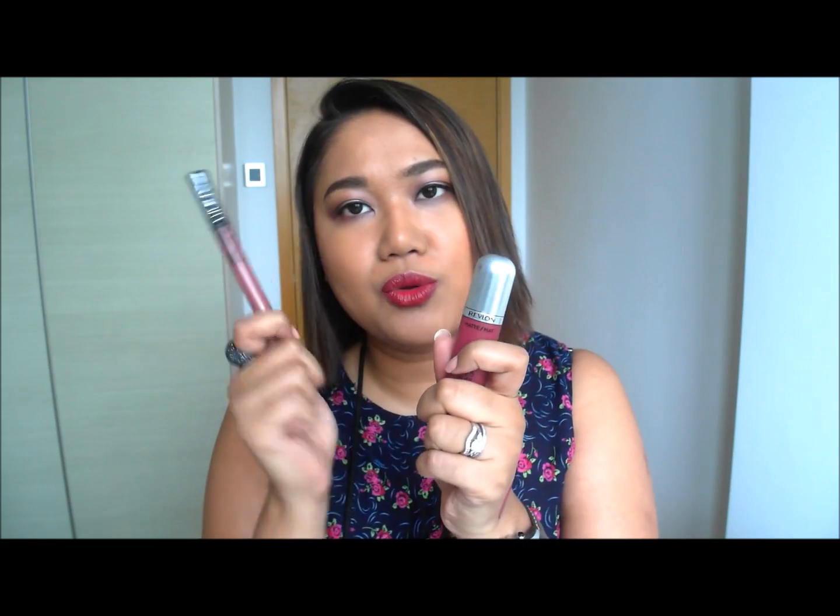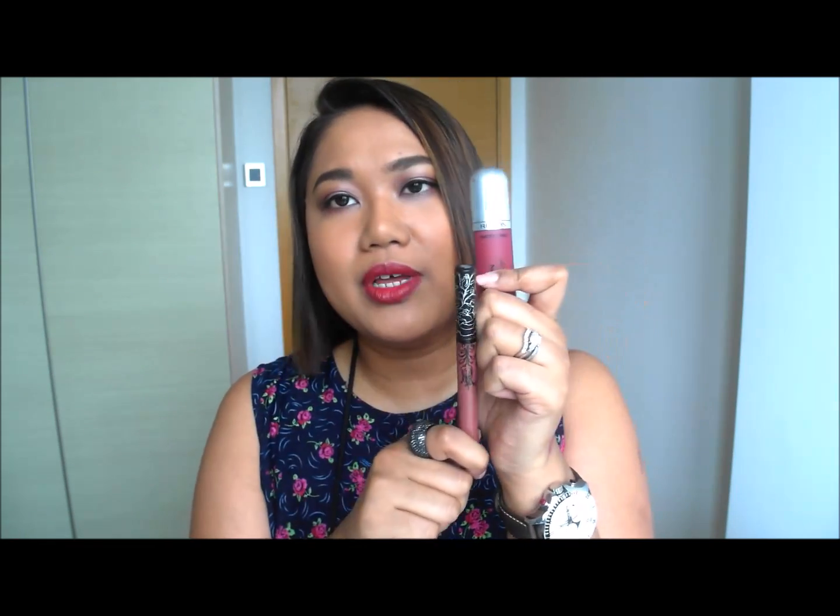I've just been putting these two in my bag because when I feel like using a nude lip, I'll go for this. When I feel like using something darker, I'll go for this one. So I really like it. It's not going to dry to a matte finish. It's going to be a semi-matte finish. But if you're okay with that, it's not going to be super glossy. It's just a semi-creamy finish. So if you're okay with that, you should definitely check this one out because it's a very good drugstore liquid lipstick that's out there now.